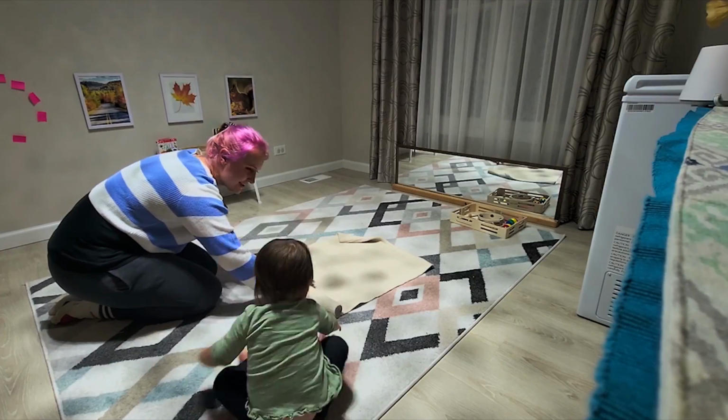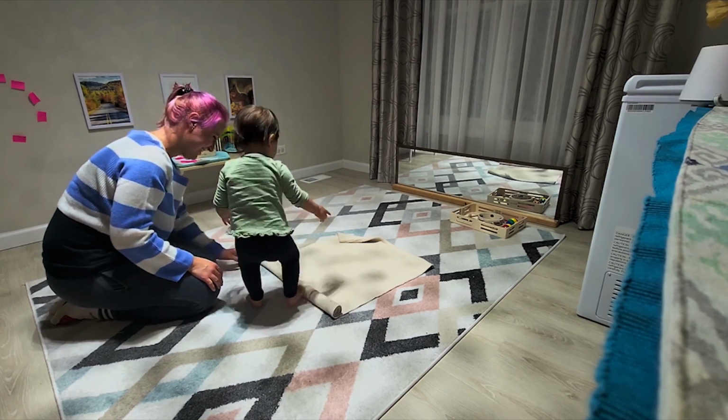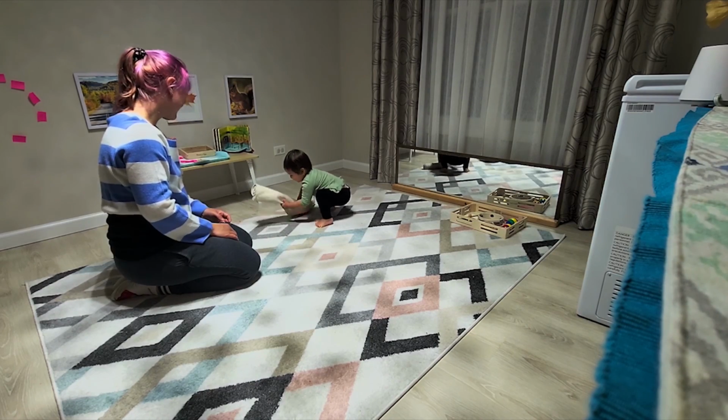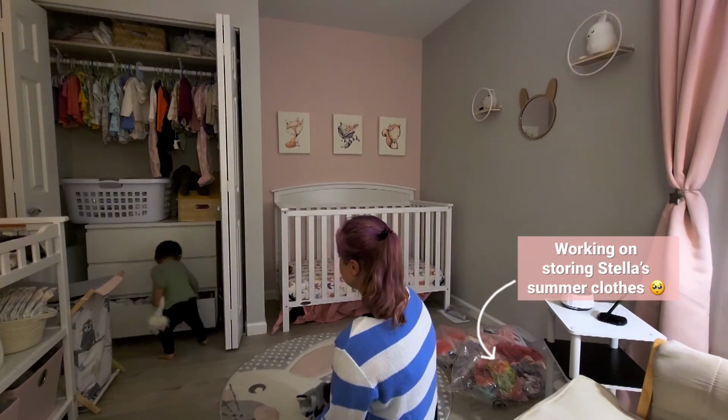I recently introduced this new step into our cleanup routine, which is rolling up her Montessori mat, and she's absolutely obsessed with getting this just right together with me and then putting it back into the corner at the end of the day. Once she's done, she likes to wave goodbye to her playroom, and it definitely seals the deal that this is the end of our playtime and we're now transitioning into our evening routine.